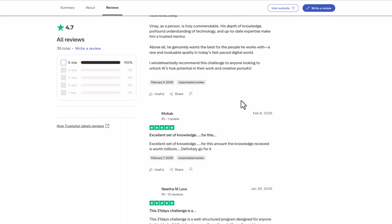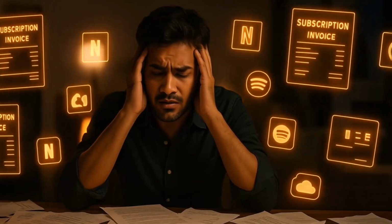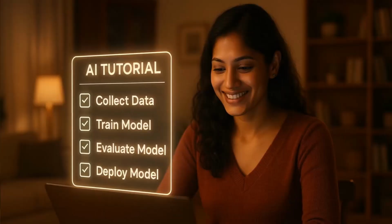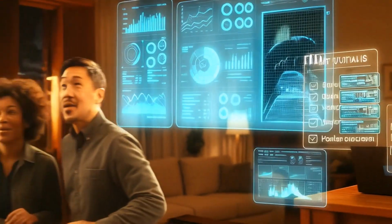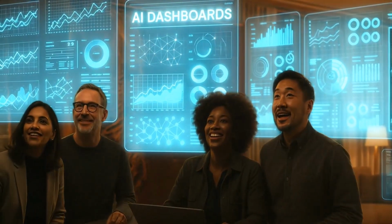Now, before I walk you through everything inside, let me ease your mind with a few important details. Number one, this program is designed to save you from wasting money on expensive subscriptions and scattered tools. I show you how to leverage free and affordable AI tools with proven workflows, so you save months of frustration and lots of money. Number two, AI Business Amplifier works for complete beginners and advanced creators alike. If you are brand new, you will get a step-by-step crash course that makes you confident fast. And if you are already experimenting with AI, the advanced sections will take you further than you imagined.